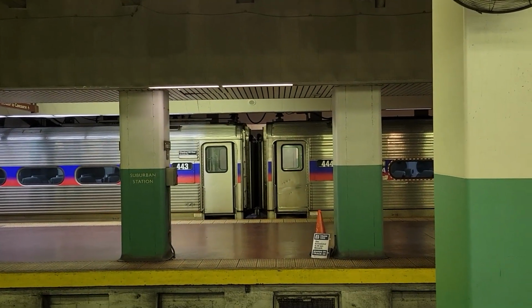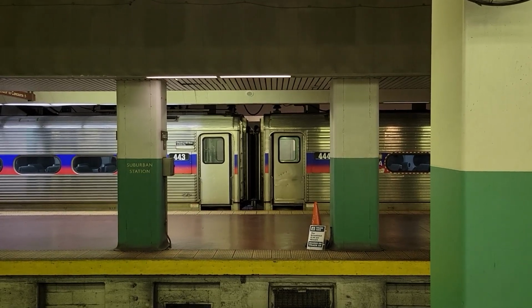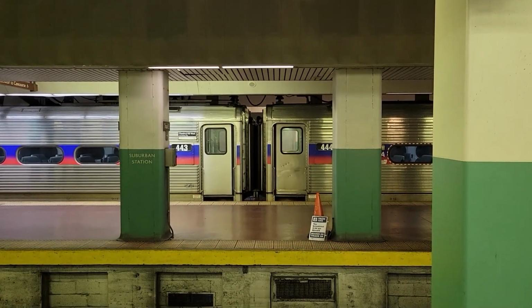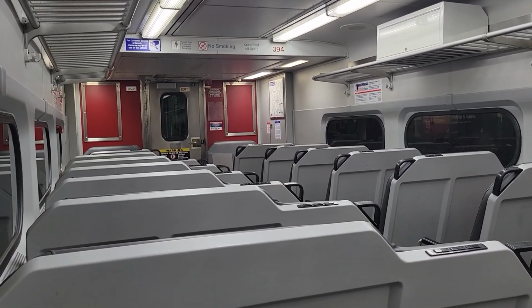And then going home, I had some changing plans, and I did fly straight from Philly, so I took SEPTA's airport line down to the airport, which was actually really convenient. Although I think these are Silverliners. I think this is what these are called.